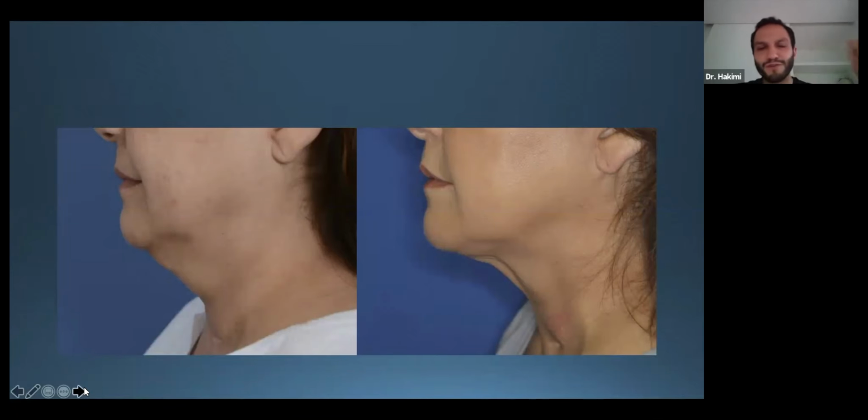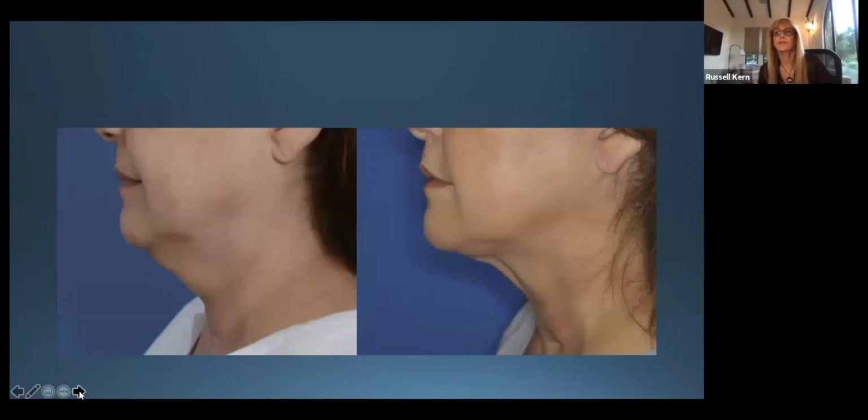You will have a chin strap for about a week to wear. But this is the result that she gained without any surgery, no scars, and in one treatment. You can see the improvement in her jawline and the improvement in her skin laxity in her neck. So Elizabeth wants to know, how long does this non-surgical tightening last?